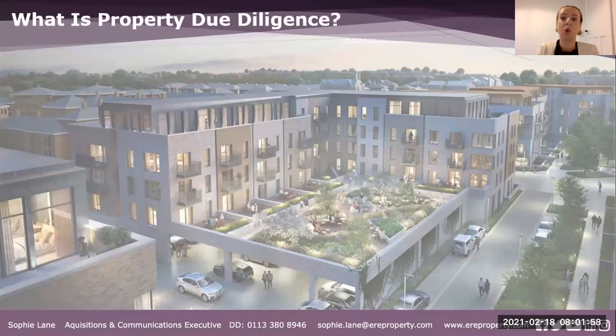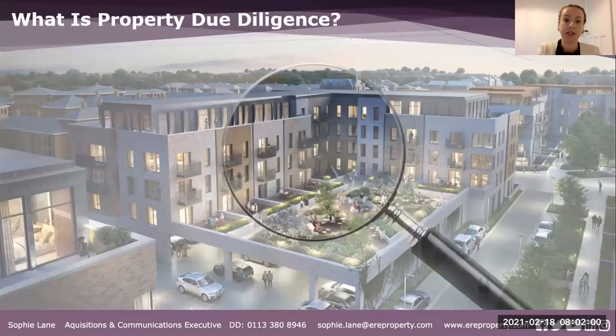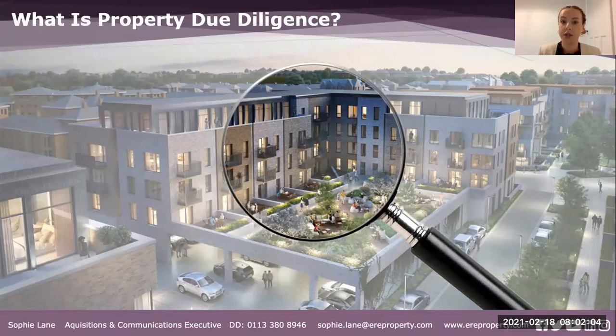So first off, what is property due diligence? Property due diligence is basically doing everything that you can do to evaluate the property that you're looking to invest in before you buy it. Property is a big investment. You put down a relatively large sum in terms of an exchange and deposit amount, and you really want to be understanding the risks and the rewards to doing so. And thorough due diligence is going to inform you of this.